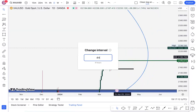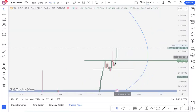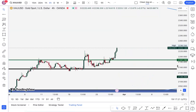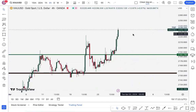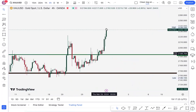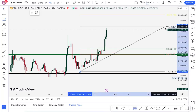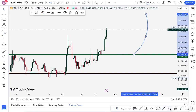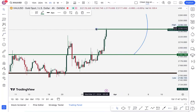Let's scroll down to the 4 hour time frame and see what happens. Now I'm not really a big fan of this kind of trend, I will not lie to you. However, this was the first break and retest happening here, so I anticipate a deeper pullback to this point before I continue to the downside. This is the low, this is the high, so we should see gold pull back to this level here, around $2,192 per ounce, and then have a decent trade back to this recent high.